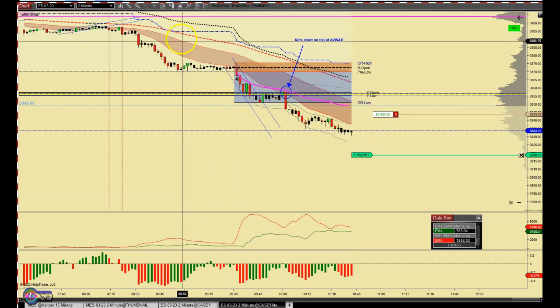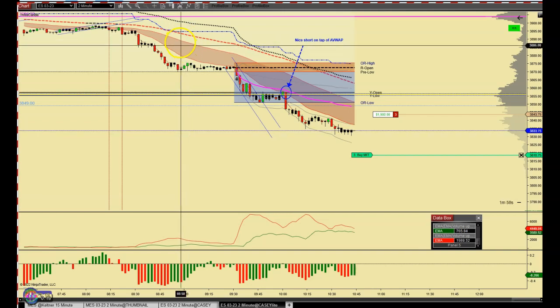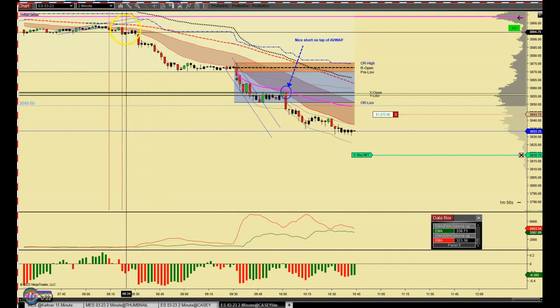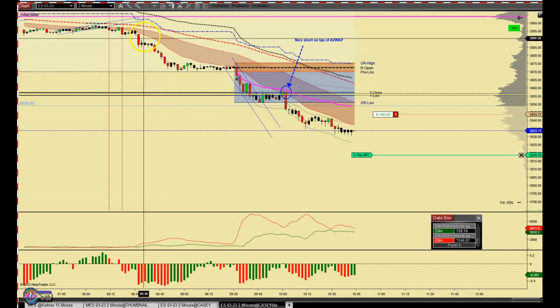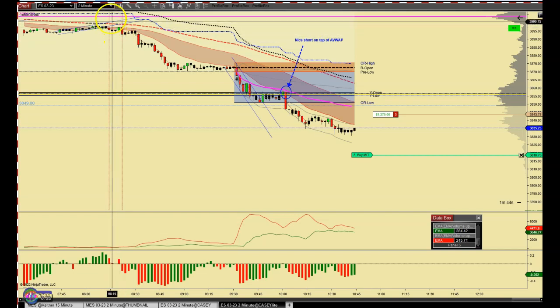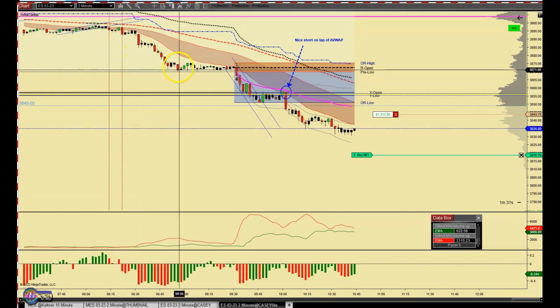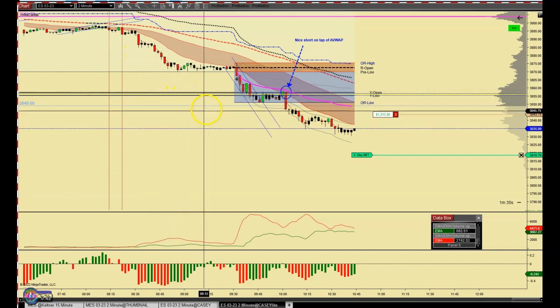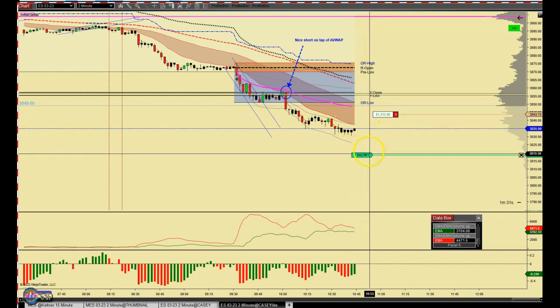I've got my cloud of EMAs here, this dark, I don't know what you'd call that, kind of a salmon color. And this was a good entry short up here. I had taken some of that but got out, I think, shortly after the open. And you can see the vertical lines, and the stop would have just been above that swing high right there. So your risk to reward would be a great trade. And I'm hoping we can get this price down here to this level right here.